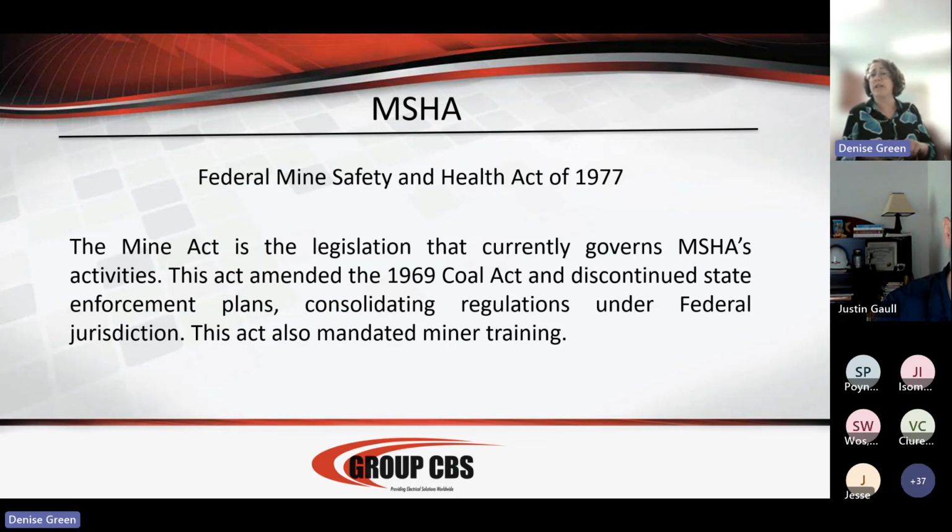Mines have had rules since 1977. Just in case anyone is from the mining industry, I have a couple little things for you in here. Before 1977, there were state administered plans, and the federal government said we need to standardize some of this, and we're going to do some rules for mines.